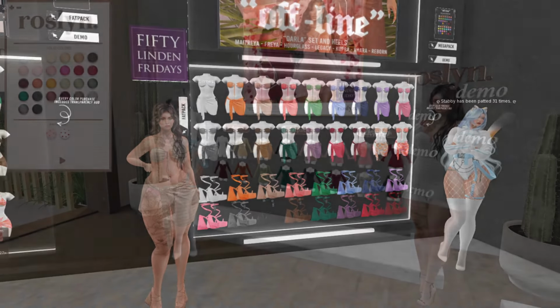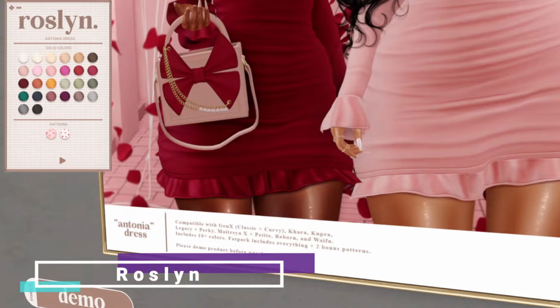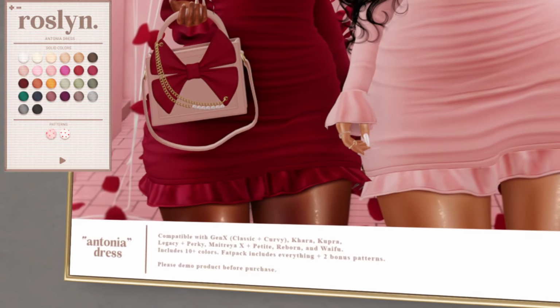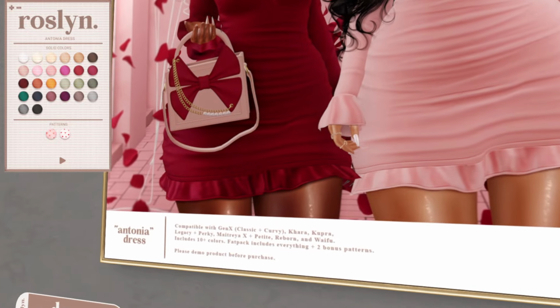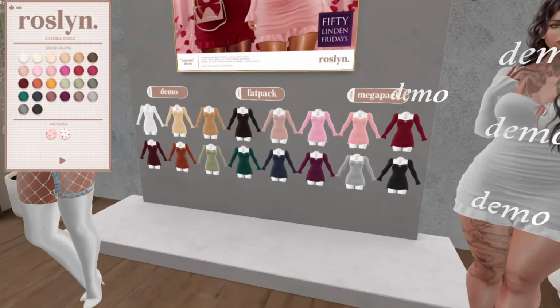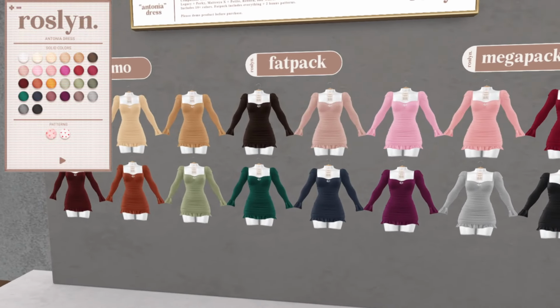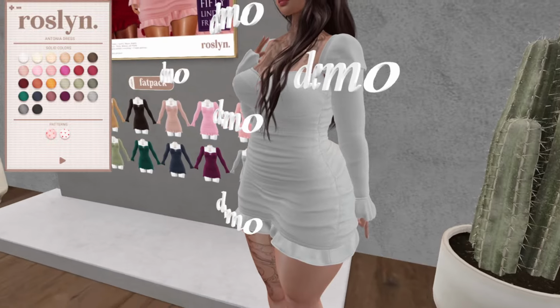Oh, yeah. At Roslyn, we have this dress. It's coming for, let's see, Gen X Classic Curvy, Kara, Cupra, Legacy, Perky, Maitreya X, Petite, Reborn, and Waifu. Damn, that's a lot of sizes. Good on them. But yeah, you have it in all these colors. Each of them is 50 Lindens, and of course I'm wearing the dress.